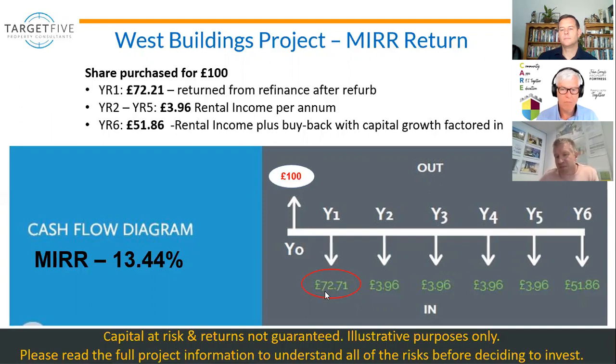Now, the reason these figures are very accurate is it's all calculated on a spreadsheet, and therefore we've tried to communicate that as accurately as we possibly can. It may be that these figures change slightly up or down. We think we've been reasonably conservative. But based on these figures, 72% comes back at the end of year one for people to be able to reinvest into other raises with ourselves or other people, or do whatever they wish.